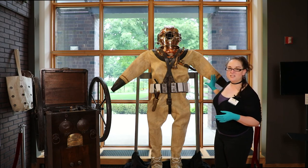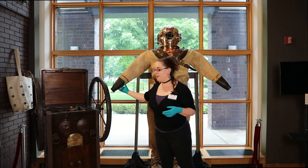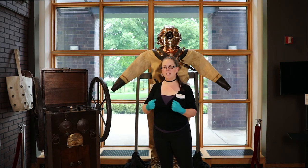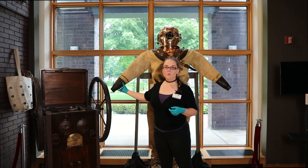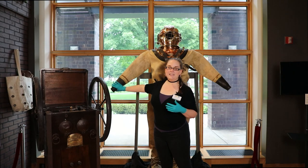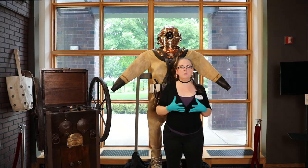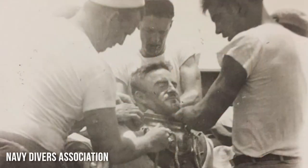The gloves would actually just be canvas. And depending on the style of suit, they could be tied on, or they could be like this one, wherein we would just slide the glove on. This rubber right here is skin tight. It makes the suit airtight. And as a matter of fact, it is so tight against the skin that divers were given a team of 2 to 4 people to help them dress.